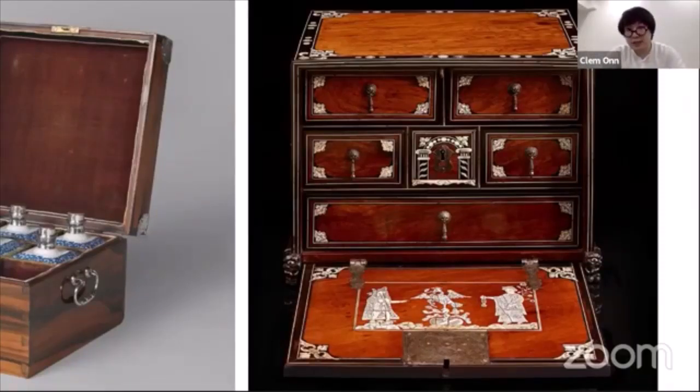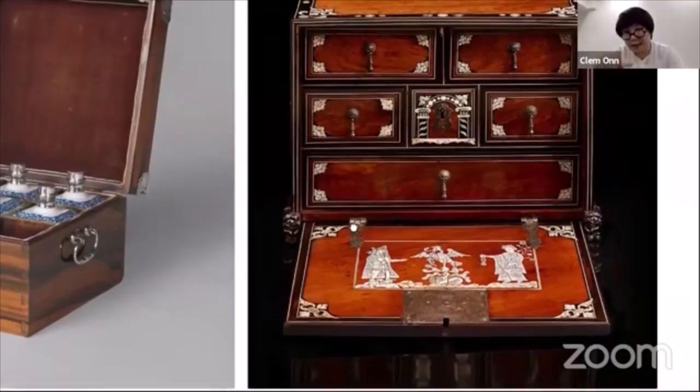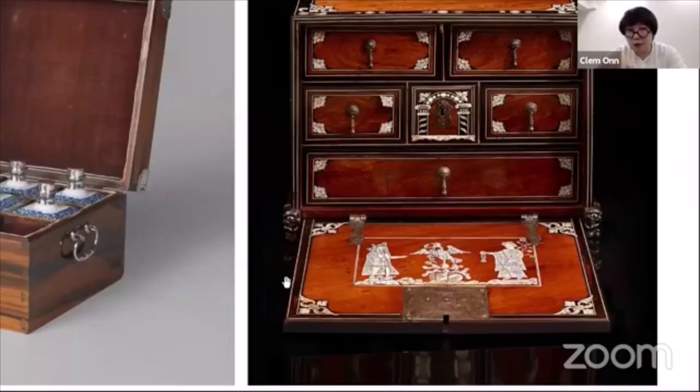What is also interesting is if you notice the feet, based on this picture it might be a bit difficult, you see lion heads with paw feet coming up at the bottom. And even if you look at the drawer knobs, again, you see very Chinese looking lion heads on it as well. So we know that there are lots of Fujian, Southern Chinese craftsmen, furniture or ivory craftsmen as well, working in Manila at a point in time.